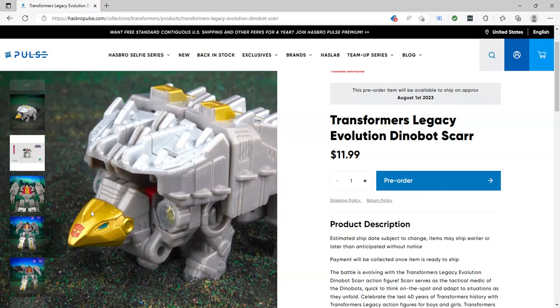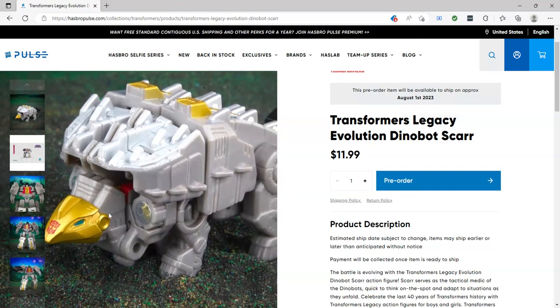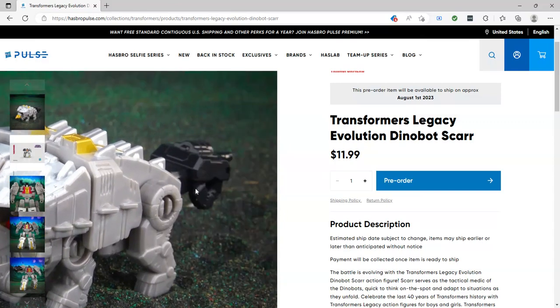I do like the sort of beak bird face skull they did there. That actually looks really interesting. Like the gold, the Autobot symbol, the blue for the eyes. Not entirely sure if his mouth can open or close. It would be nice. I would really like that feature. Unfortunately, Grimlock did not have that feature, so I'm probably thinking this one doesn't as well. He does have his blaster, which appears can be stored on the back like near his tail, which of course you can remove if you want to.